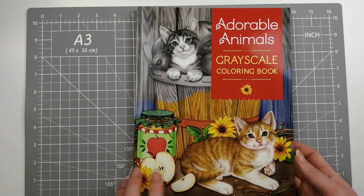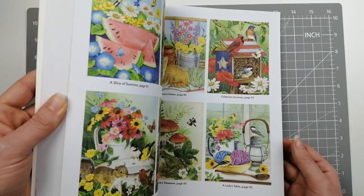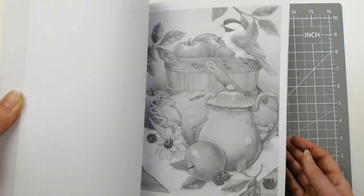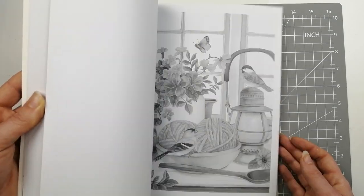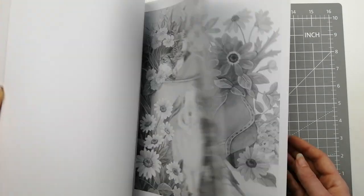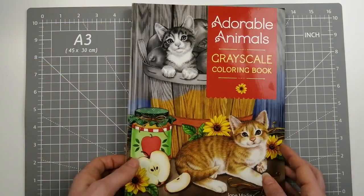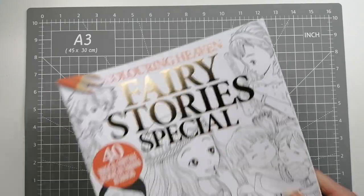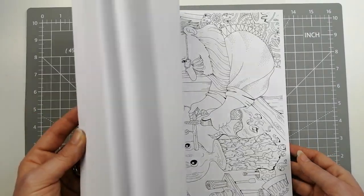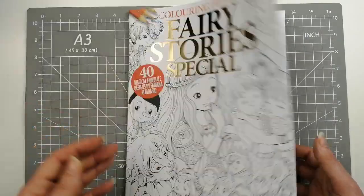I've got Jane Madej, Adorable Animals, Grayscale. This is beautiful, really nice quality paper. It's got the example pages to follow in the back and these beautiful pages. But again, if I'm being realistic, I'm not going to colour these because of some of the other books that I own that are similar, that I would reach for first and will take me about 100 years to finish. So that is also going in the pile. Oh, I have another Colouring Heaven here, the Fairy Stories Special. That was quite a popular one when it came out, and so I think someone would really like that one. So that's going in the pile.